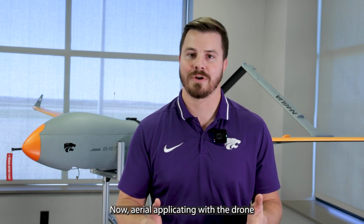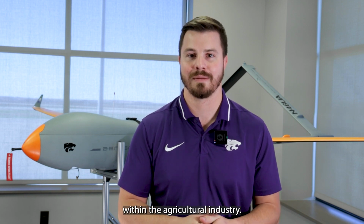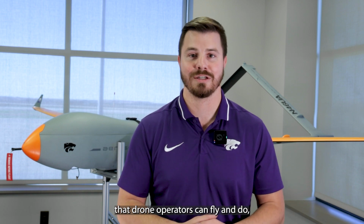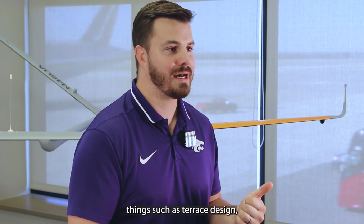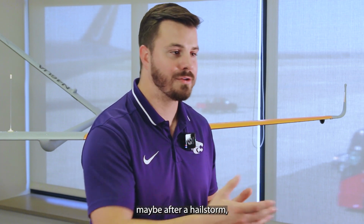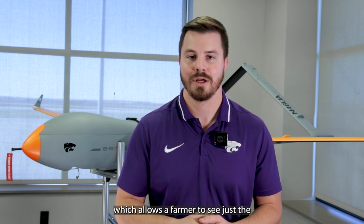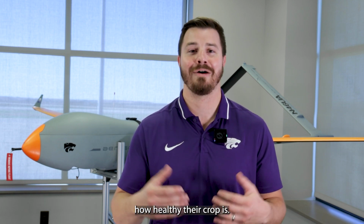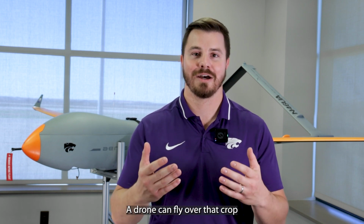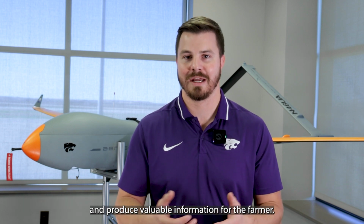Now, aerial applicating with the drone is not the only use of an aircraft or a drone within the agricultural industry. There are other options out there that drone operators can fly and do. Things such as terrace design, maybe crop surveying and damage assessment, maybe after a hailstorm, and also things such as normalized digital vegetation index, which allows a farmer to see just how healthy their crop is. Something that maybe we cannot see with our visible eye. A drone can fly over that crop within a matter of minutes and produce valuable information for the farmer.